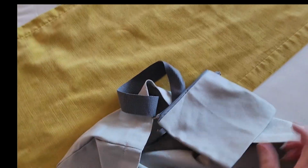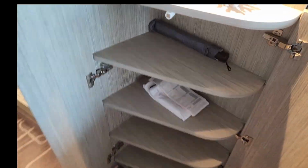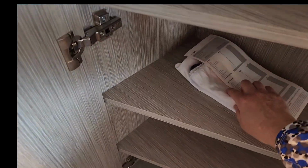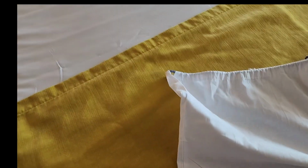And there's no little pocket thing. And so, yes, there is. Here it is. So there is a pocket, little for smaller items. And if you're Celebrity Captain's Club Elite or higher, you get a free bag of laundry. And this is how big the laundry bag is. You could really fill it up.